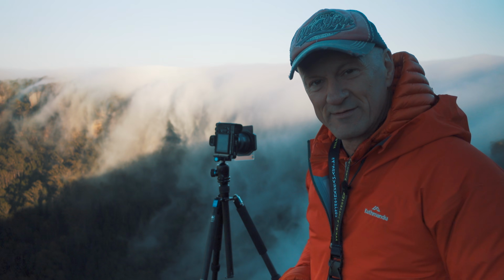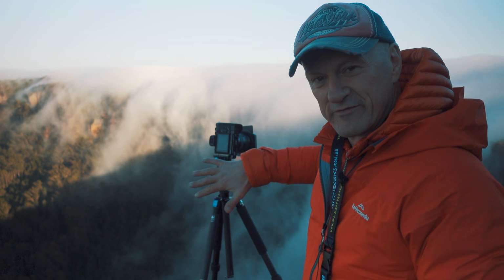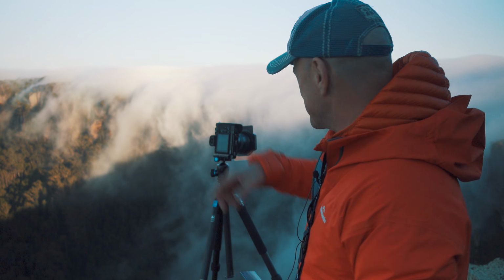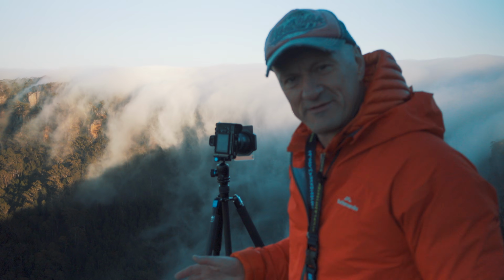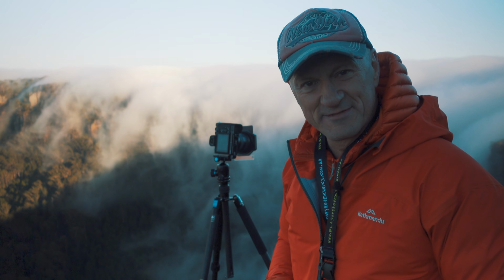Isn't that just incredible? What's happening now is the actual cloud bank is coming up the valley and falling over this ridge line back down into the, I think this is the Megalong Valley, yeah, over the other side. Spectacular. This only happens so many times in a year, and we just got lucky today that it was happening.